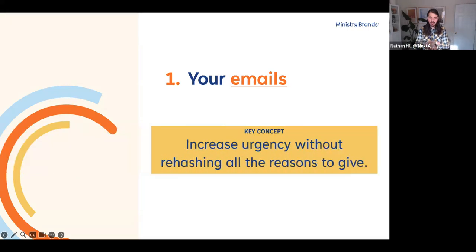The really key driving principle behind the emails that you'll send during the last week of the year is this: we want to increase urgency without necessarily rehashing all the reasons to give. Oftentimes when we talk about building out an email campaign or even a single email appeal, we talk about your value proposition and how you communicate why someone should give, not just assuming they're ready to give, but communicating why they should give all throughout the donation process.